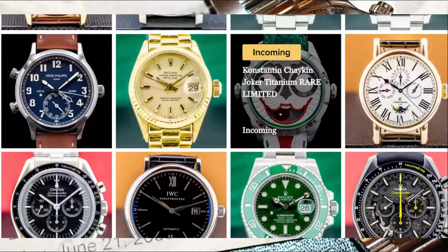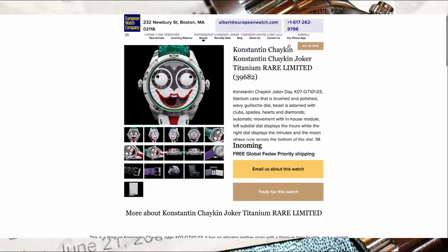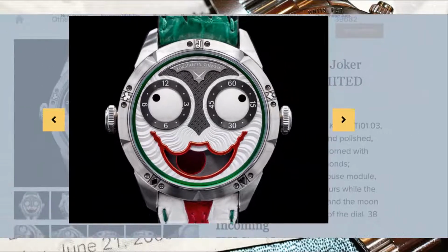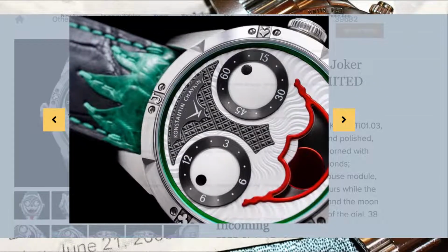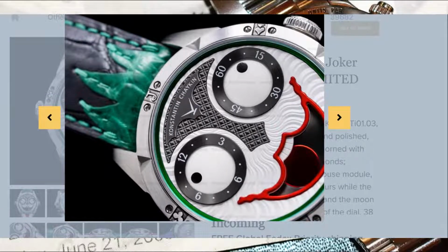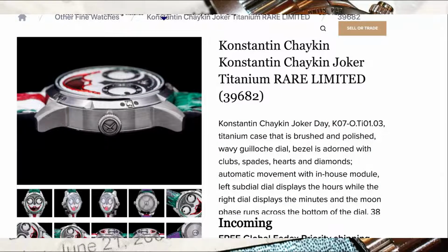Oh, no way. I was just looking at this. I like this watch. I know it's a crazy watch, but I actually like this watch. Does anybody know what the price runs on this thing? This is a very popular, famous watch. Super cool. I wonder what it goes for. Let me see if I can look it up real quick and see what they sell for.